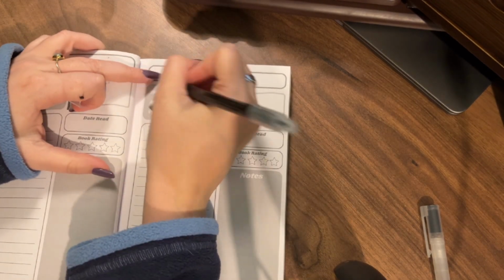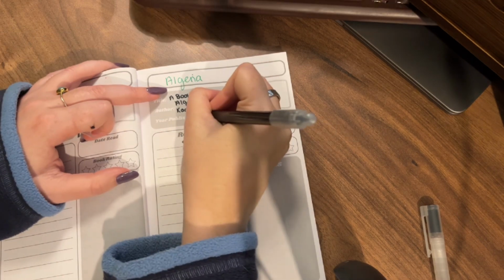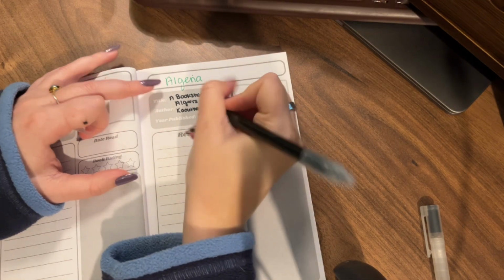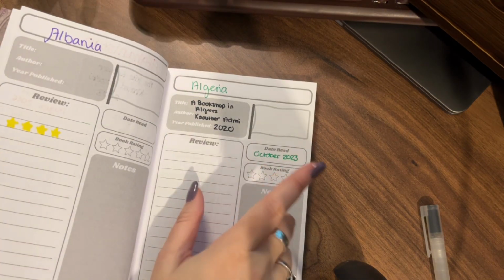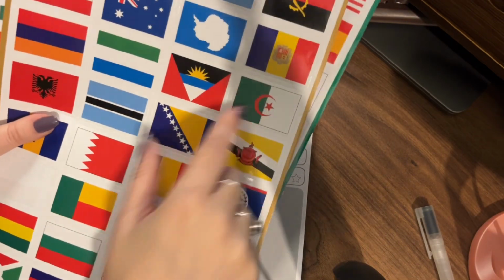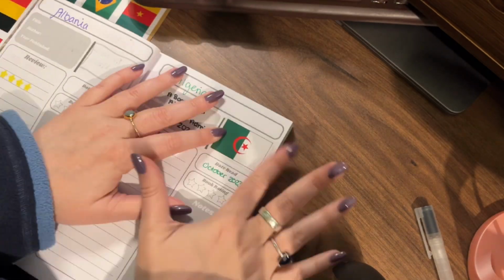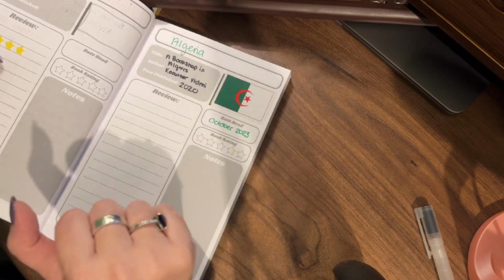And the book that I did for Algeria was A Bookshop in Algeria. And this was published, I believe, in 2020. It's pretty recent, actually. I read this in October 2023, but let's find the flag for Algeria. There it is. Let's get it out. Okay, steady hand. Cute. Love that these flags are a perfect fit. I did not plan it that way.